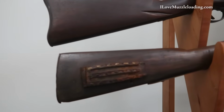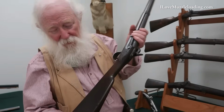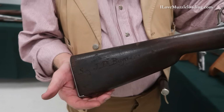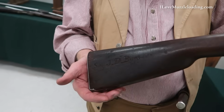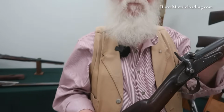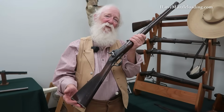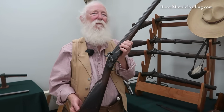The unique things, this Harper's Ferry in particular says Sergeant J.D. Boyd. I don't know if you can pick that up or not. I've tried to research that and I can't find it. But when you're introducing youngsters to history and you hand them a piece of it like this and go, well, what if it could talk? And that's what makes so many of these absolutely fascinating. What story could they tell?